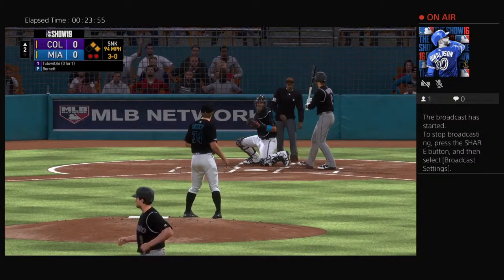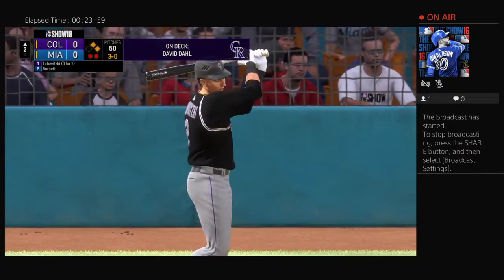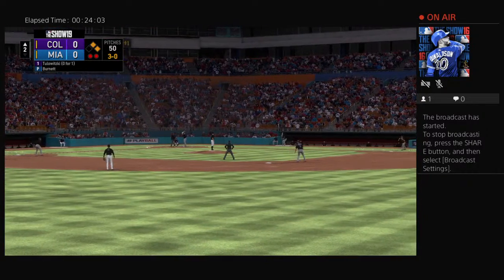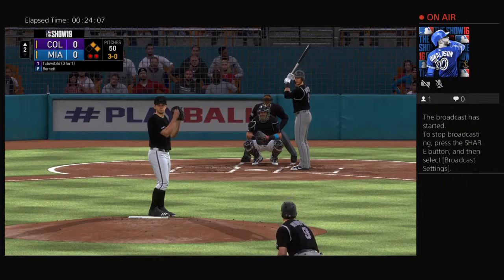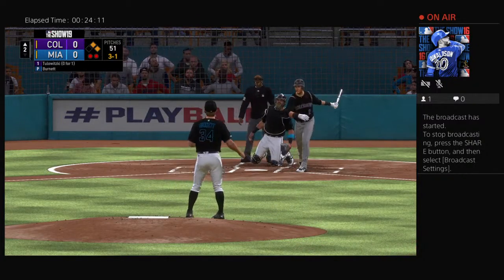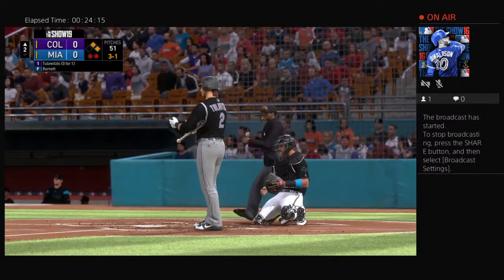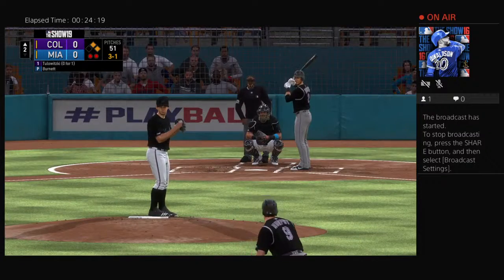Down low, and the plot thickens here. 3-0. Well, 2 on, 2 outs, and he's got himself in a great hitter's count. He just has to be careful not to get too aggressive. A walk would be good here, too. The 3-0 pitch. Fouled off. Murphy at second. Marquez on at first with 2 down.